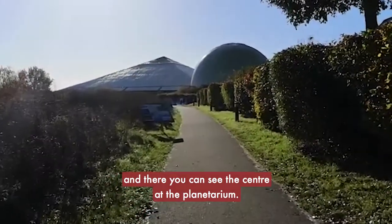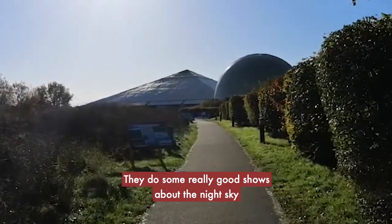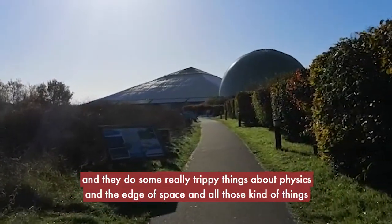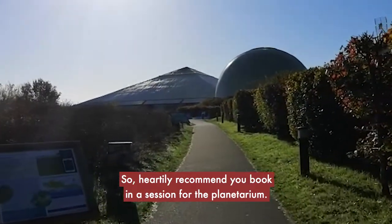There you can see the centre and the planetarium. And the first thing I should say is go to the planetarium when you can. They do some really good shows about the night sky, and some really trippy things about physics and the edge of space and all those kind of things that left me amazed when I came to see it. So I heartily recommend you booking a session for the planetarium.